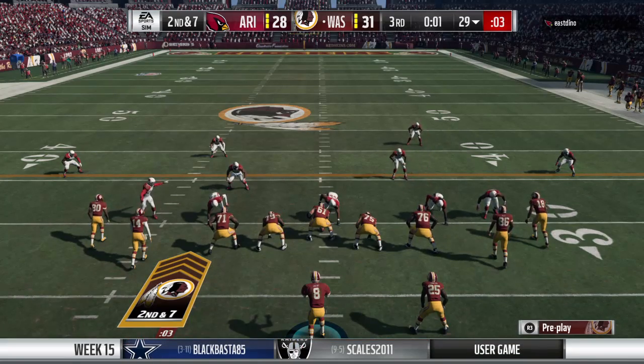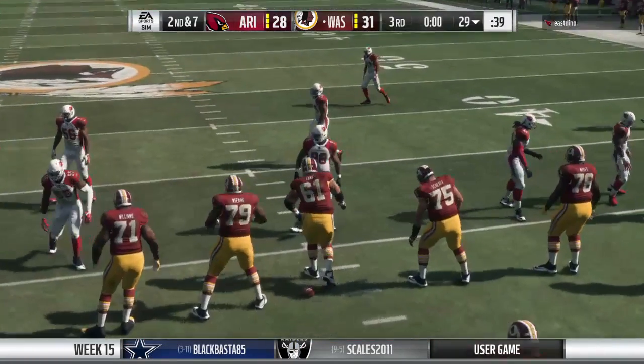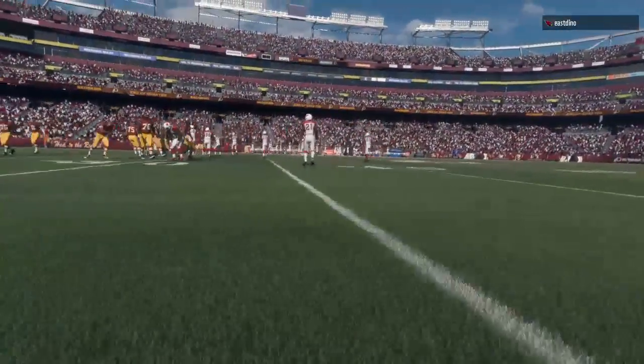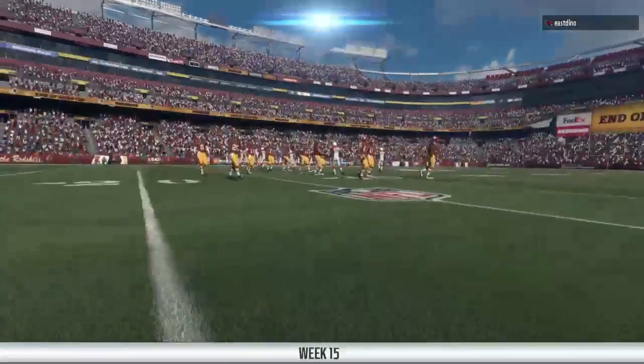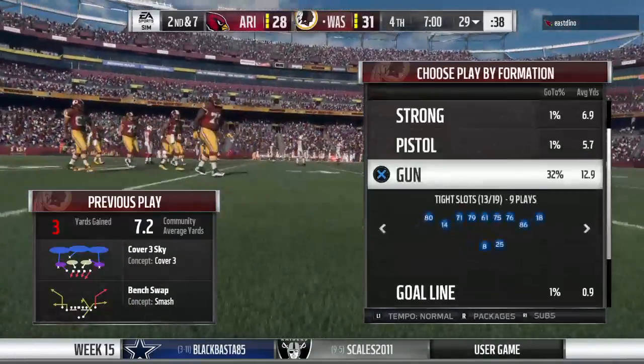And the play clock's running down. Back now at FedEx Field. It's been a very hotly contested game to this point. Just a field goal separating these two teams as we get set for the fourth quarter.